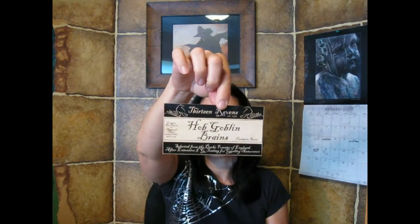But these are really fun. Fun little stickers. You can see that one. And let's see if I have anything larger that you could possibly see. This is really nifty. We've got some hobgoblin brains and the label is 13 Ravens. So I do like these quite a lot, and there's going to be some more of these.